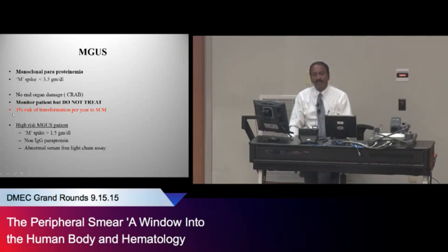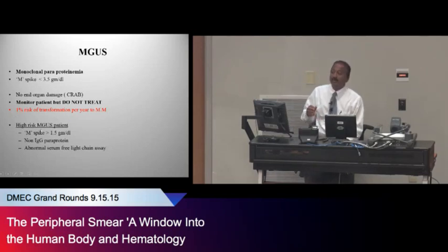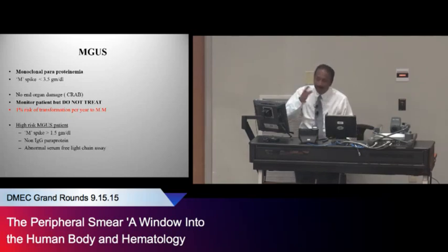And this is what the ABIM will test you. It's a 1% transformation per year to multiple myeloma. We, of course, risk stratify MGUS, and we've got a Mayo criteria to hair split it further. Some MGUSs will never probably go into myeloma, and some MGUSs have a 50% risk of turning into myeloma over 20 years. So MGUS is still a good disease.